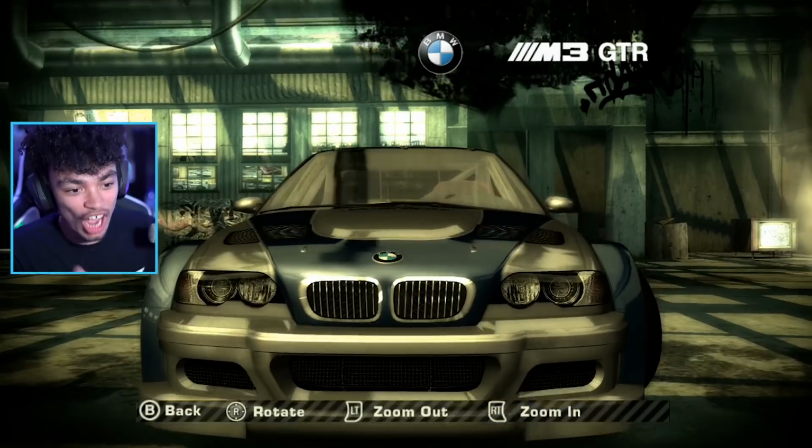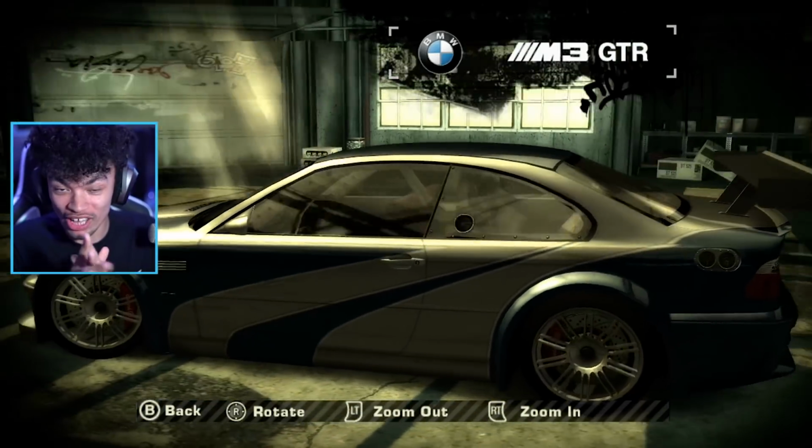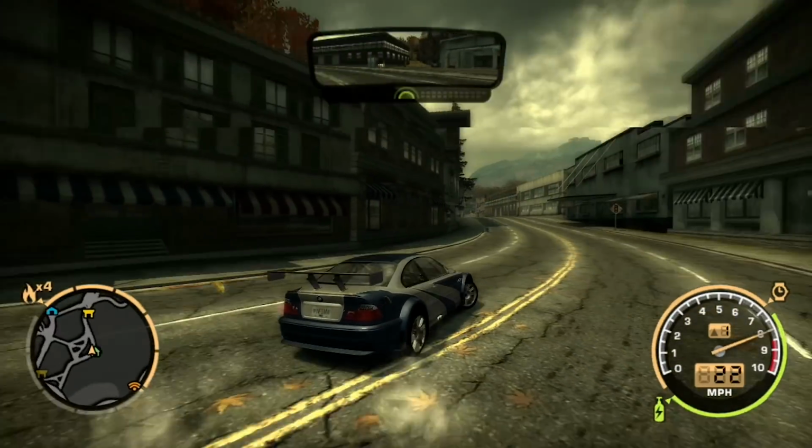It was in this and Carbon, and this was the last time it had that beautiful, beautiful sound. Now, you've already heard a glimpse of it, but we're going to do side-by-side comparisons and go through it. Here's the original.